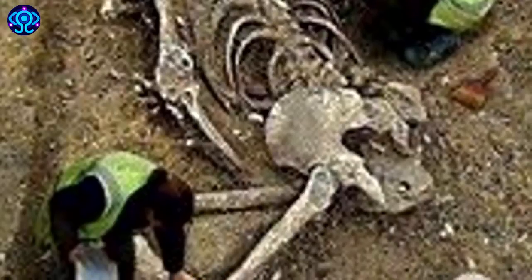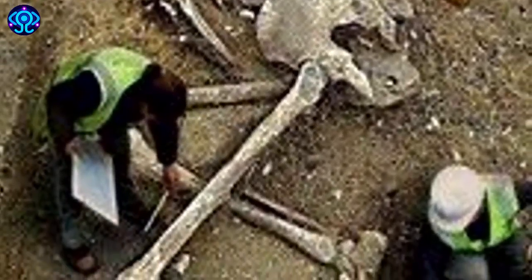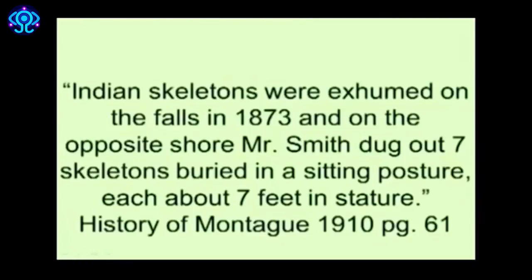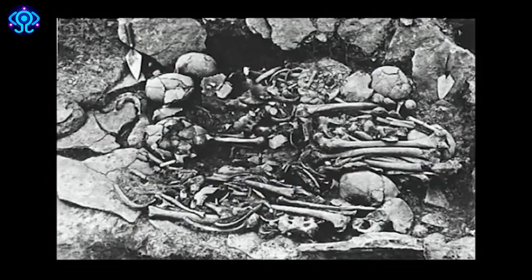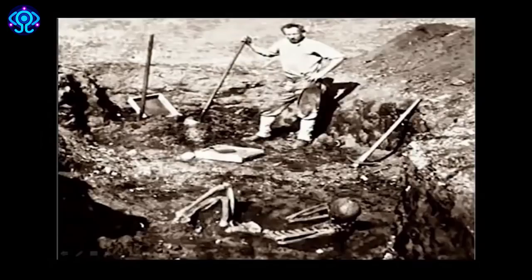This is in Turner's Falls, 7 7-foot skeletons. History of Montague, 1910. 7 7-footers. This is in Rockingham, Vermont. The jawbone was of such size that a large man could easily slip it over his face, and the teeth, which were all perfect, were double.